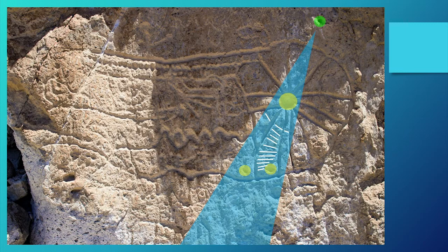Now, what are they doing? Well, the first thing is these dots are really interesting. I should put a graphic without the overlaying graphic, but this hole right here is a very deep peck. They used a rock, and they pounded out a deep depression in the center of this wheel motif. I call this the sun wheel petroglyph. Same here. These are deep depressions that are pounded out with a rock.